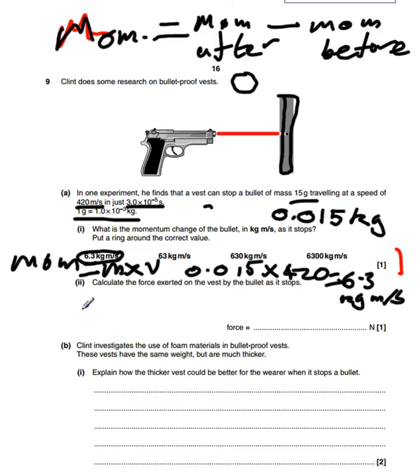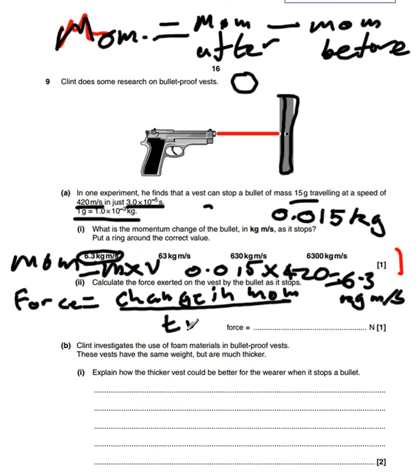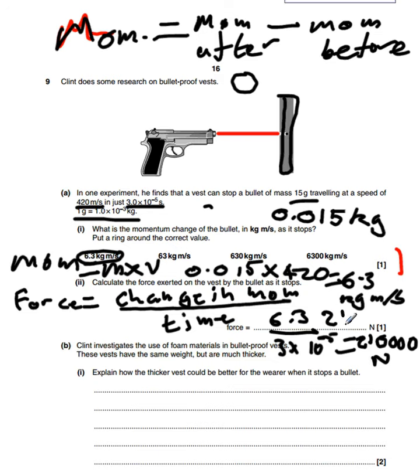We also need to calculate the force exerted on the vest as the bullet stops. So to find the force of something, we need to do the change in momentum and divide that by the time taken for the change. And our change in momentum, well, it's going from 0 to 6.3, and our time is a really small number here, so 3 times 10 to the minus 5, and our answer here, we should get 210,000 newtons. So 210,000 goes in there. Take a look at the next question.